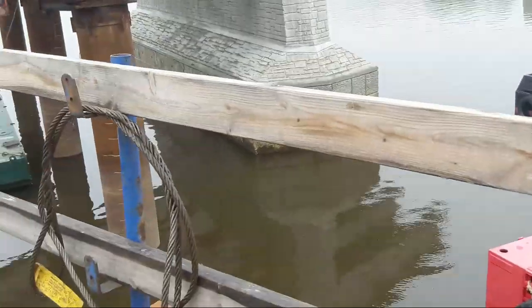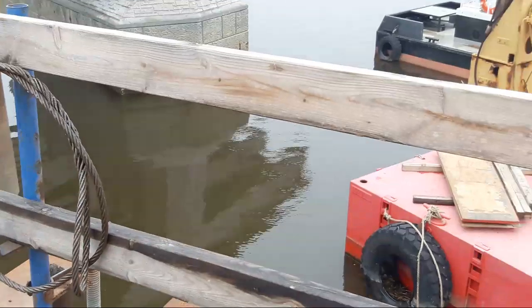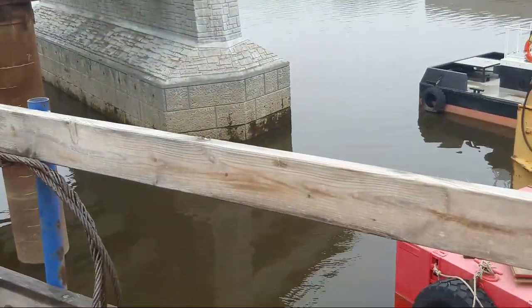Actually, I've been here since the middle of last night. Was it a big stopper when they hit that clay or whatever it was in the foundation?